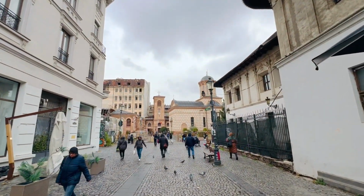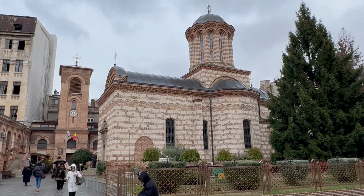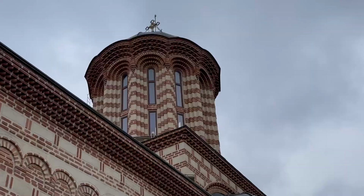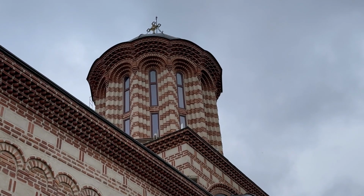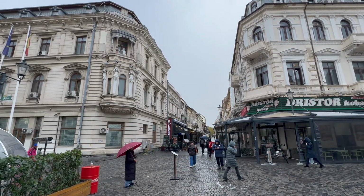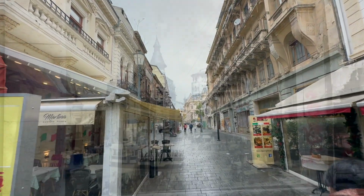Our walk took us next to the Bucharest Old Town, and there's many churches and buildings in this area that you can see. Bucharest Old Town is packed with shops and restaurants, and I definitely recommend checking out this area if you do visit Bucharest.